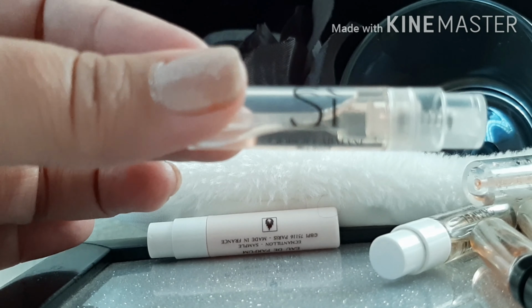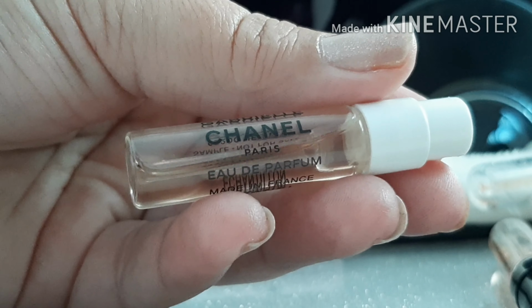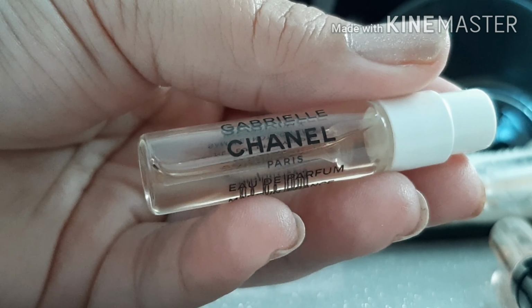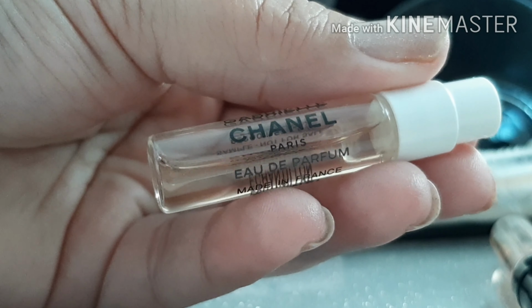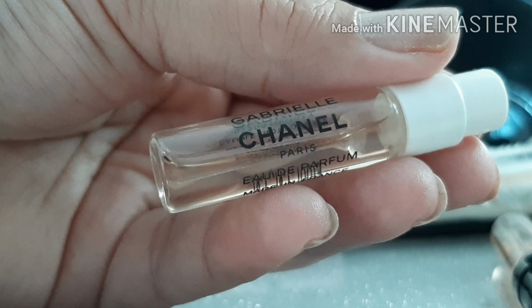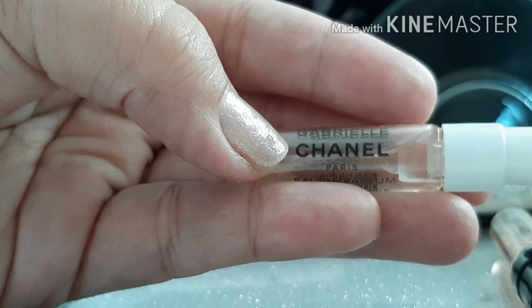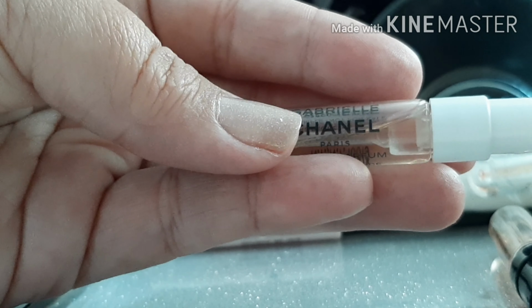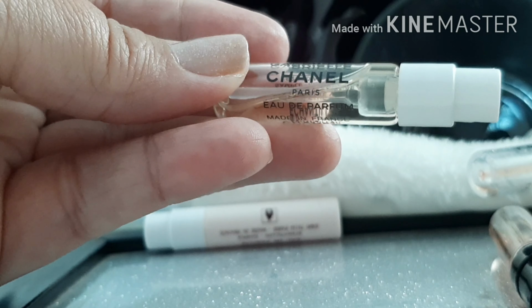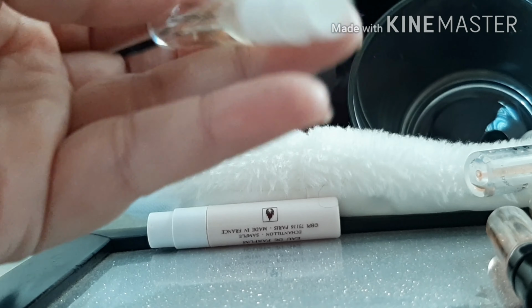Up next, Chanel Gabrielle Eau de Parfum. Guys, Chanel does make very sophisticated fragrances. This one for me is a little bit more hip, a little bit more up to date, if you know what I mean. I love this. I'm probably gonna buy this one. The others, I've smelled all of them, but I'll probably buy them when I get a little bit older. But yeah, this is a nice, classy, sophisticated fragrance, but with a modern twist. I like it.